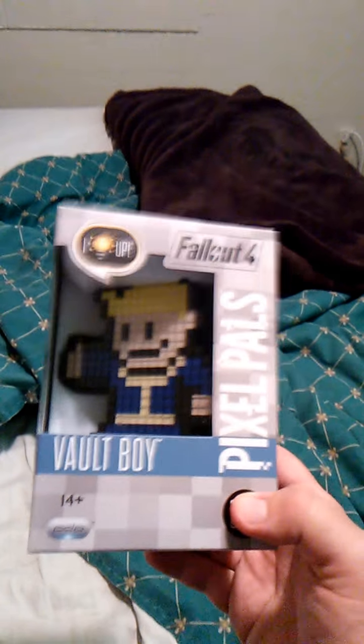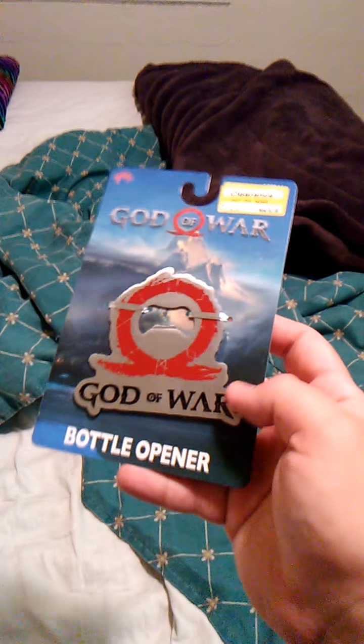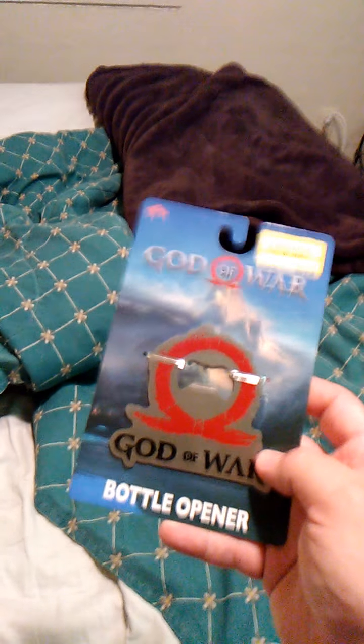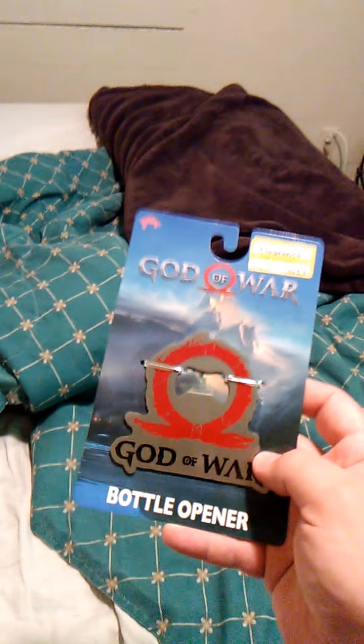Just have to put some batteries into it, light it up, and from what I've heard, they're actually pretty bright. The next one that we got here was actually from Target, and it was on sale for like $2.98, and that is a God of War bottle opener. I already have a bottle opener that we use for little sodas and things that we might get every now and then, but we try to lay off of those. But anyways, I ended up finding this, and I was like, heck, for like $2.98, it's really cool.